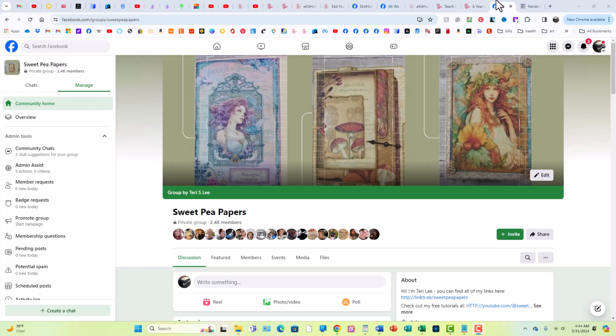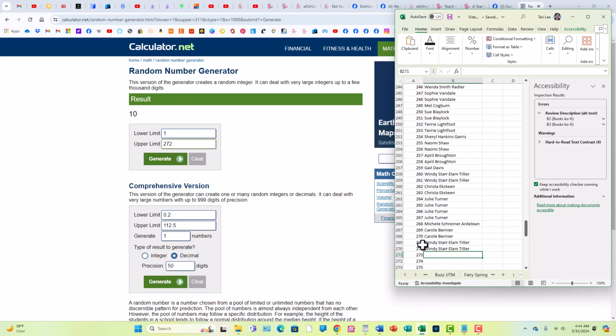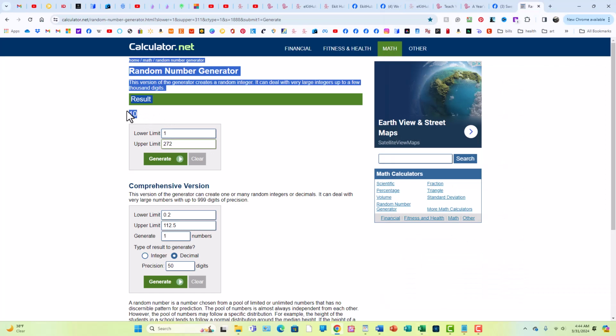So let's go from Sweet Pea Papers. Let's go to our random number generator and bring up our spreadsheet. We have 272 entries in Sweet Pea Papers this month, and I would like to thank everyone who participated. It's awesome that we have that many entries, and I want to wish everybody good luck. Okay, so we've got an upper limit of 272 and a lower limit of 1. Ignore this, this is from the last time that we used the random number generator, so that's not a number that we're going to deal with today.